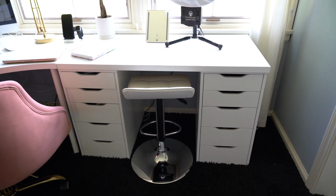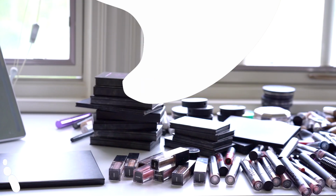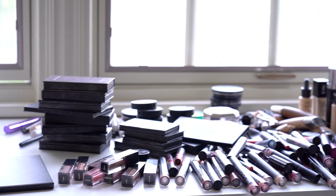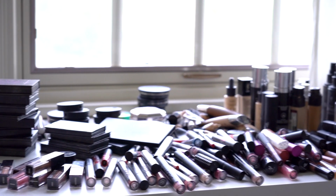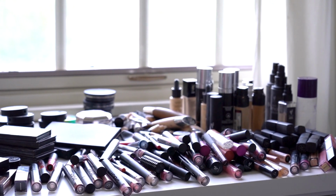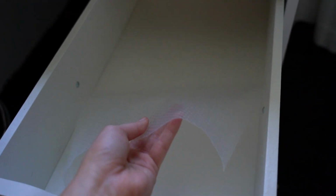Next, I'm going to pull out all of my personal makeup so that we can get ready to organize. So this is all of my makeup here. Now this is a lot of this I did earn for free. But next we're going to prep the drawers and put in some drawer liners. So these are the matte drawer liners I love to use to protect my Alex drawers from any scratching or any makeup transfer to the bottom of it.